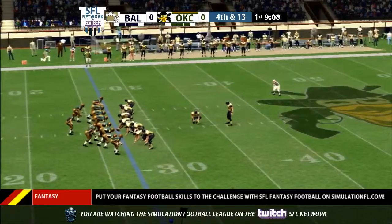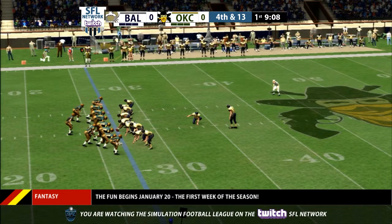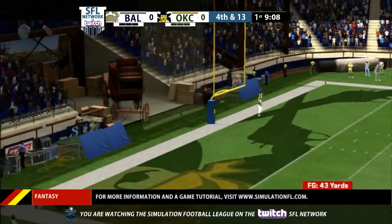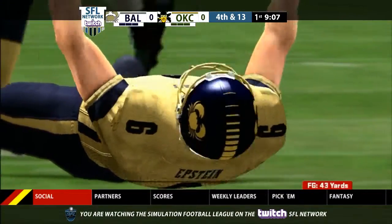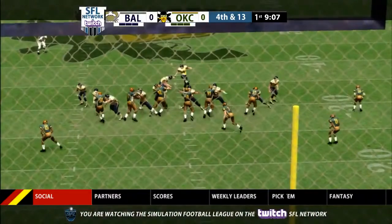So, deep field goal for the Crabs to try and put them on the board first. This one will be from 44 from that left hash mark, and the Crab field goal is good. Baltimore the first to capitalize off of a turnover today. It's Crabs 3 and Renegades nothing.